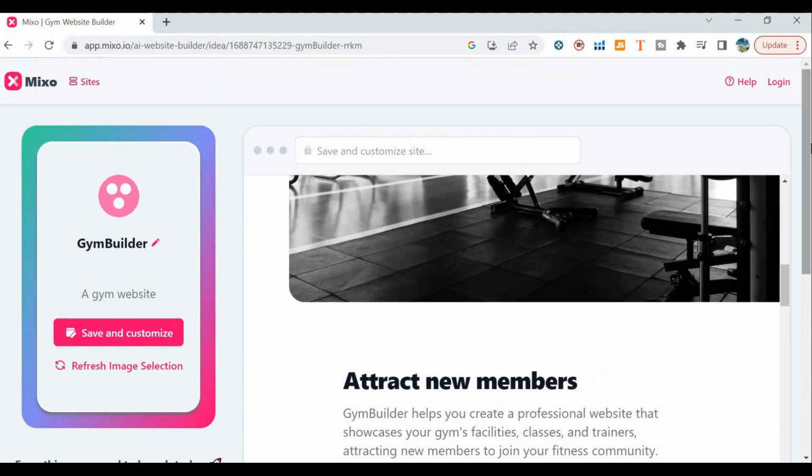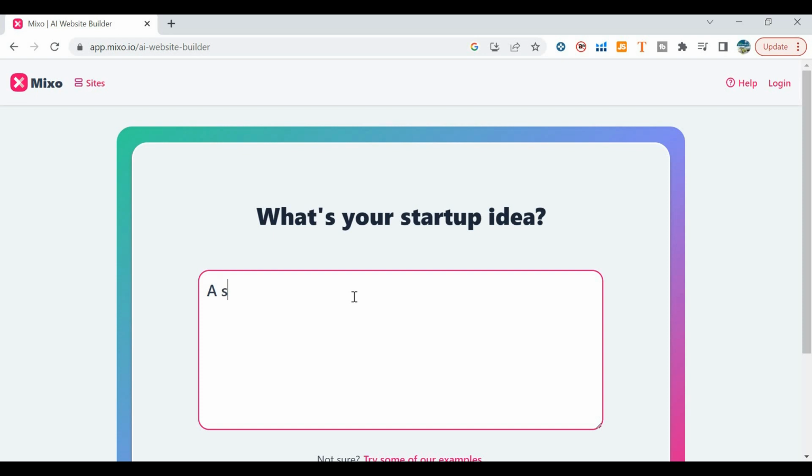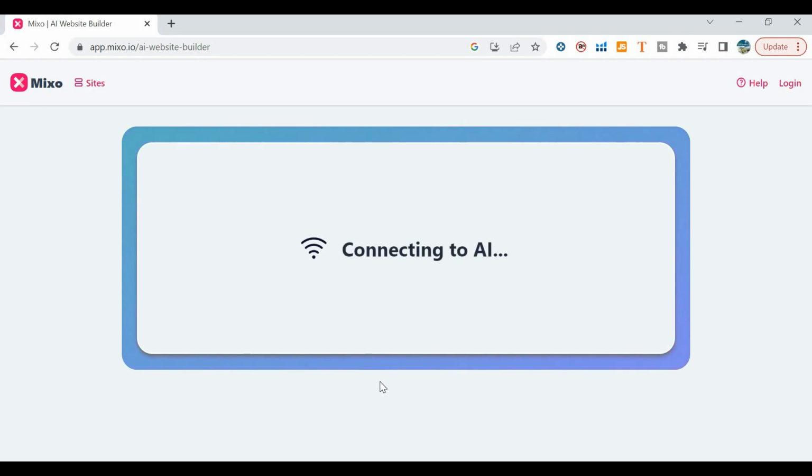Let's try another prompt. For instance, if you want to create a website for selling shoes, your prompt could be a sports shoe selling website. Maxio.ai's advanced AI algorithms will take it from there and generate a website draft based on your prompt.